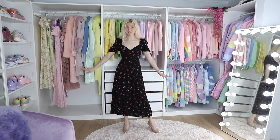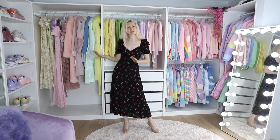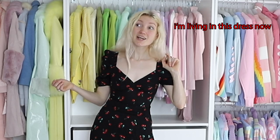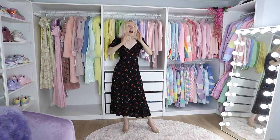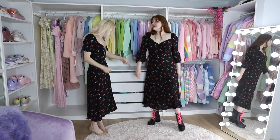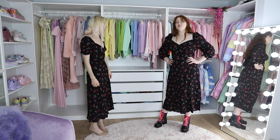All right, well, the cherry dress did not disappoint, at least as far as the Shein standard version goes. Don't know how Caitlyn's feeling about those long sleeves though. You like it? I'm living in this dress now. This is my favorite. Okay, come on down. Yay! I feel so strong in this dress. Well, with the power boots. You look amazing! I really like this.